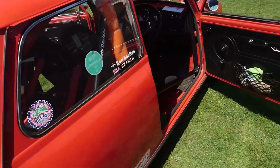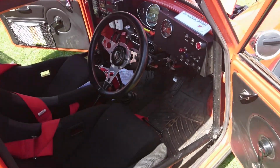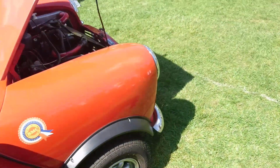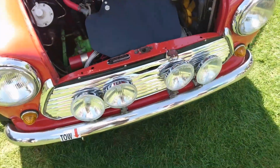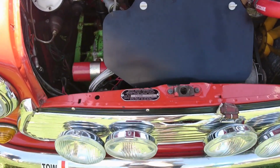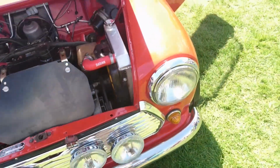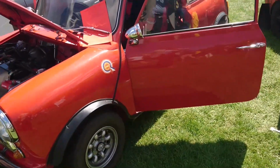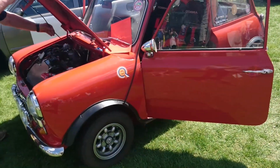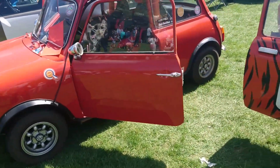Mini here, I don't know what specification Mini this is. It's got a much earlier style steering wheel. That badge went out in the 60s, I think. Just Mini by that stage. So it shouldn't also have that little sticker there. Because by the time this sort of car came, which was 74, 75, it was definitely BL. So I don't know what's going on with that one.